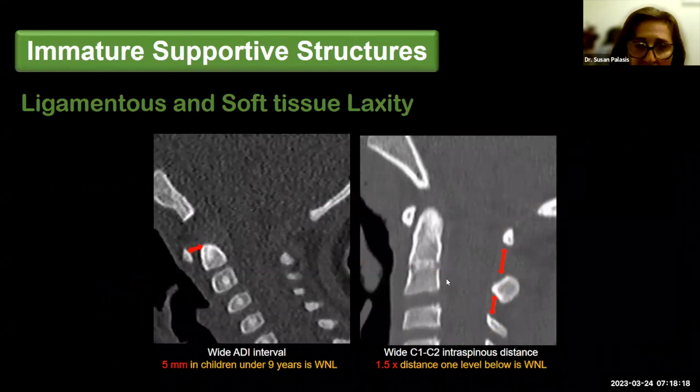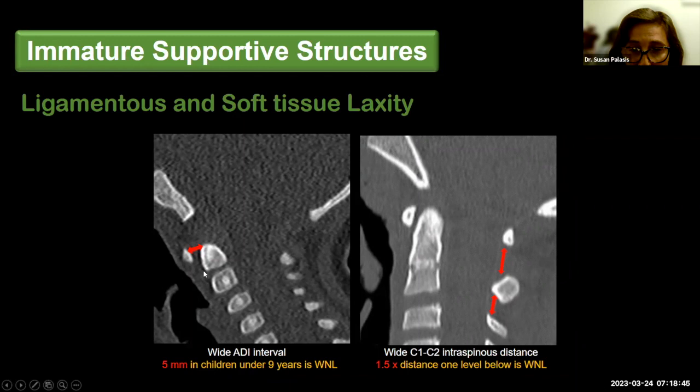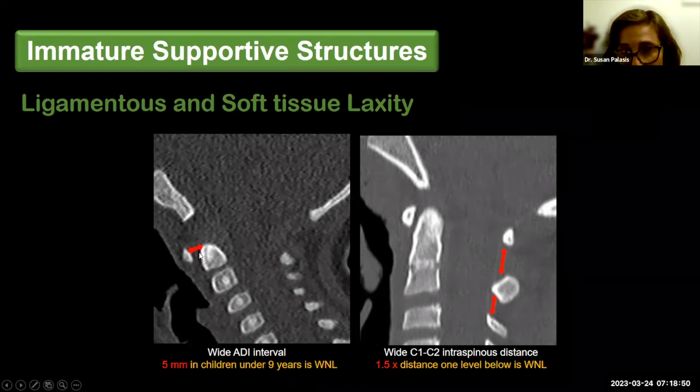So here's another example of how we need to be aware of this normal ligamentous and soft tissue laxity that we'll see in young kids. So if we look at the atlantodental interval right here on the sagittal CT, we can have an atlantodental interval that can be up to 5 millimeters wide in children under 9 years of age. And we know in older children and in adults, we want to keep this interval at about 3 millimeters. But young children, they're allowed to have it wider and not be concerned about an injury because of this ligamentous laxity that they have.